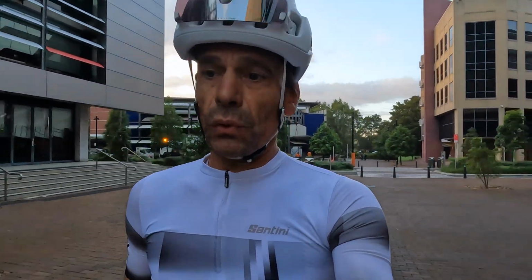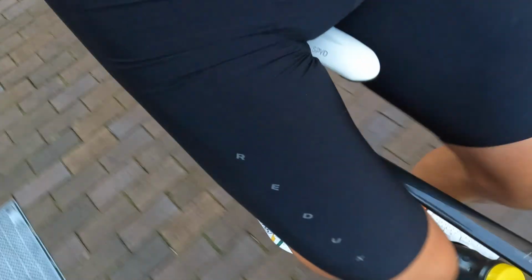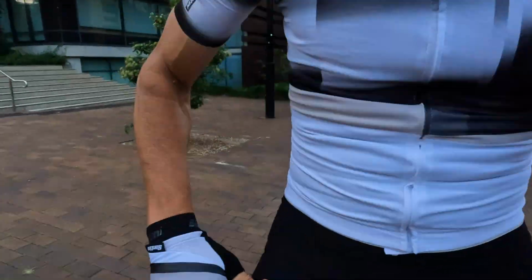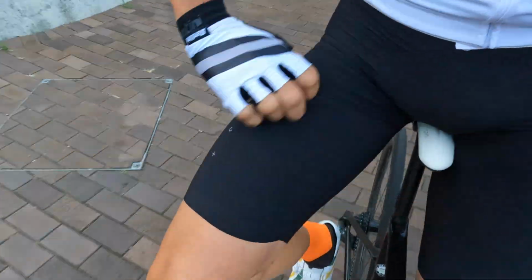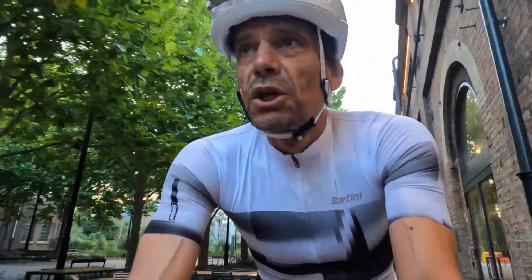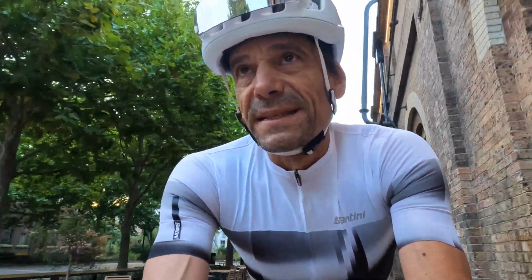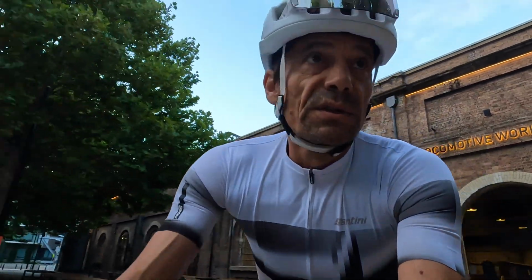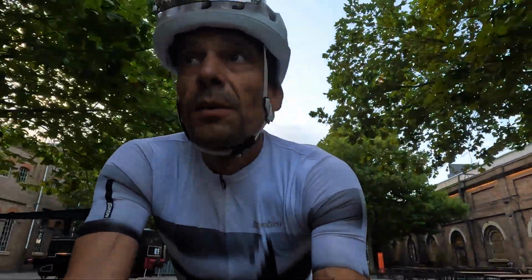New kit, beautiful. Let me show you something. You seeing that? That's called Redux. So these knicks, they're the bee's knees. You're getting that? It's not that smooth lycra, it's sort of like a longevity lycra, maybe, potentially. I'm gonna check, but that's my feeling.